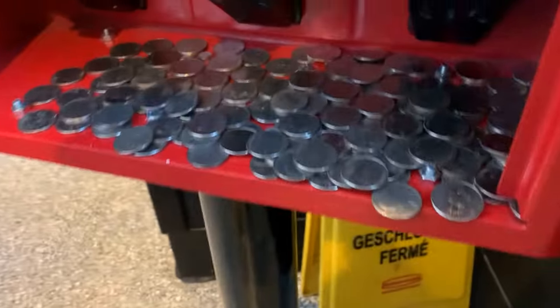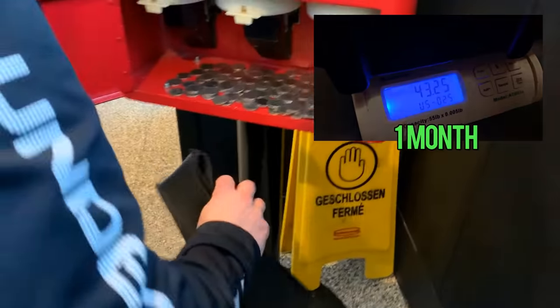All right, guys, a very nice pull. We are looking at $43 flat for the month. A very nice spot, as always.